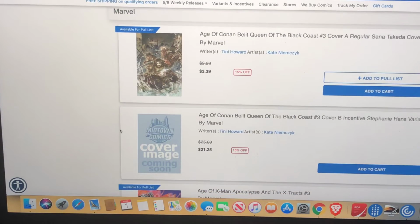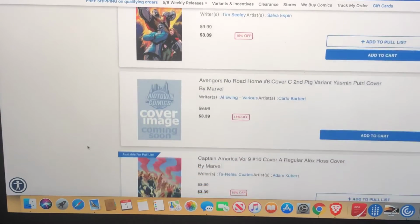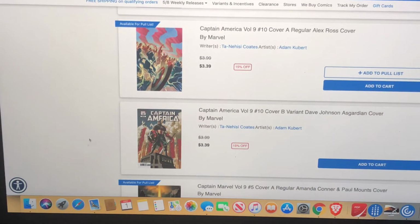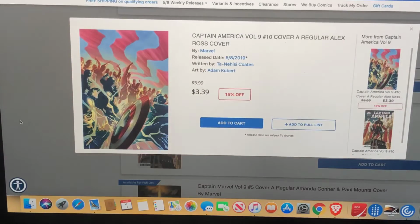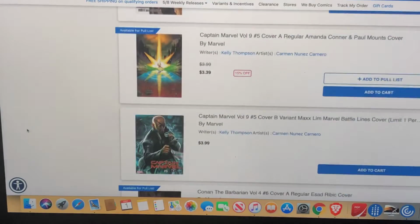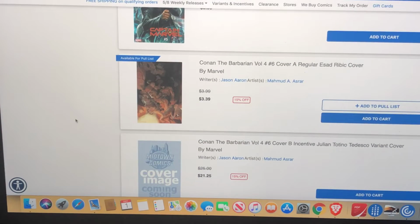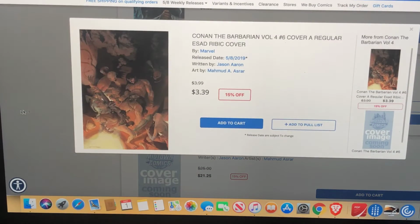Marvel. Again, I've not been collecting Age of Conan: Belit, Queen of the Black Coast. I bought the first issue and it didn't capture me, so I just kind of gave up on it. Got a nice Alex Ross cover for Captain America #10. Very nice. Captain Marvel, that's a hard pass for me. Conan the Barbarian #6, definitely a beautiful Esad Ribic cover.